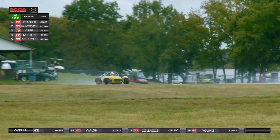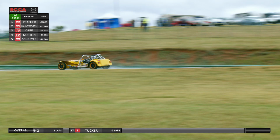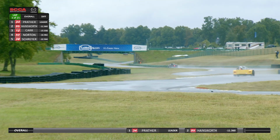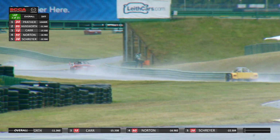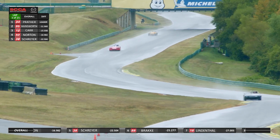as we see Hainsworth, then the 12 of Carr, and then once again Peter Norton after taking over that fourth spot, and he looks to be one of the racier guys. Checking the lap times, he was almost 3 seconds quicker than Joe Carr on that last lap, but now he's in a situation where he's getting into the spray, and it's going to be a little tougher to run close.